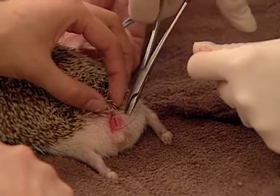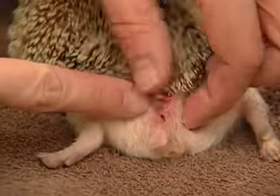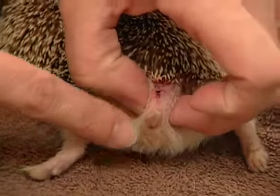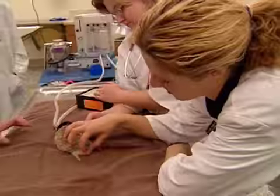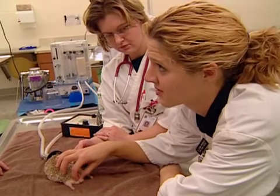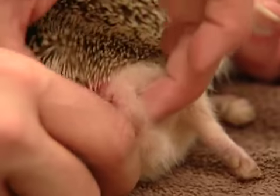The mass is too close to the rectum. Total amputation of the tail is no longer an option. We wouldn't be able to amputate just straight down here because then we would be removing his anus as well. If we didn't have to worry about anything underneath, I think we would easily be able to take off her mass. Not a good surgical candidate.